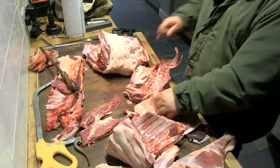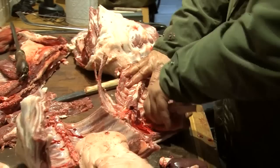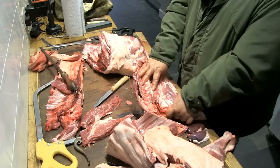This will just peel out on a seam. Now that can go in the sausages. And there you have, which we'll do in a minute, we'll cut some steaks on that. That's one side of it. I'll peel this other side out now. That's the second side.